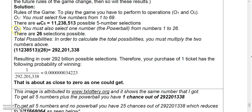But then the second operation you must do, you also have to select one number, this is called the Powerball, from the numbers 1 through 26. And that one's pretty easy to calculate. There's only 26 possibilities for that. So the total possibilities, since these are 2 operations performed in succession, to calculate the total possibilities, you just take the number of ways to choose your 5 numbers out of 69, which is this number, and you multiply it by the number of ways you can choose a number from 1 through 26, which is 26.